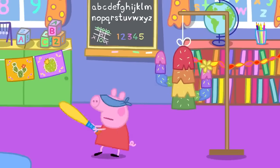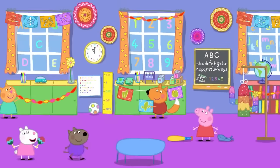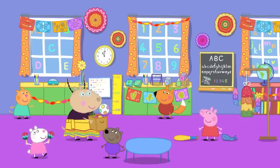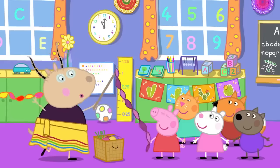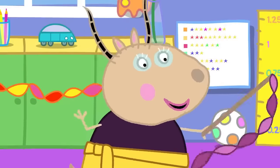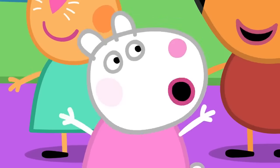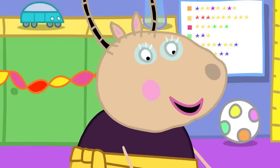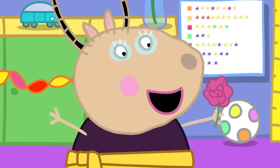Almost got you! Peppa is trying very hard to open a piñata and get the treats inside. Because today, Peppa's playgroup are learning about a Mexican holiday called Cinco de Mayo. Oh, children! We need more decorations for the classroom to make the class look extra happy. So let's make some pom-pom flowers. Pom-pom! I like that word. Pom-pom-pom-pom! Just attach the cardboard stem to the middle of the ball of tissue paper and voila! Wow!